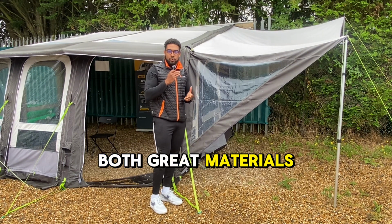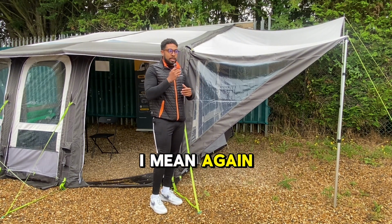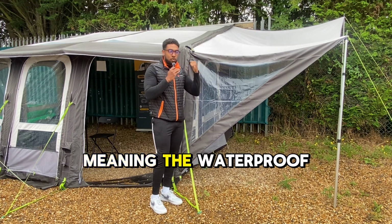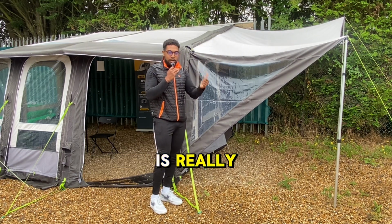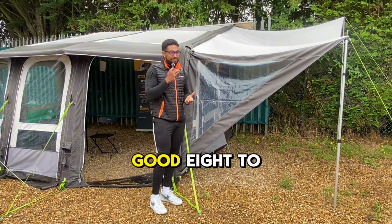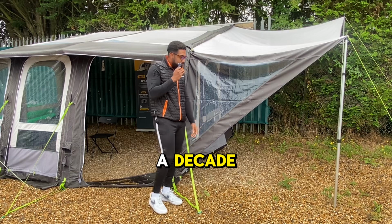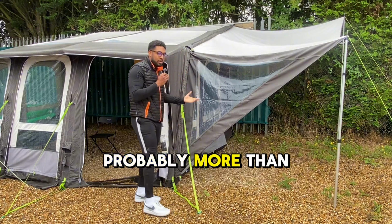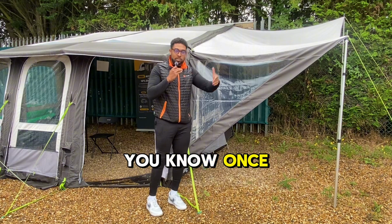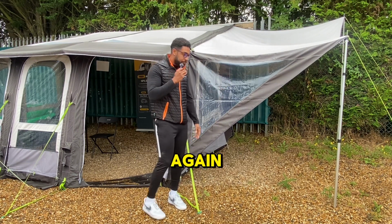Both great materials, both good tents. I mean, again, you can get a polyester tent with a higher denier, meaning the waterproof rating is really, really good, and the durability, I mean, it's probably going to last you a good 8 to 10 years, a decade. Same with these, probably more than a decade if you look after them and you reproof them once you've used it time and time again.